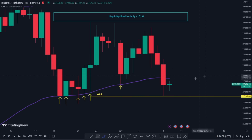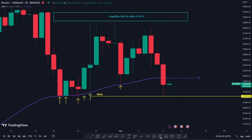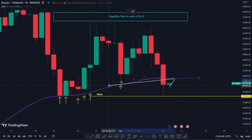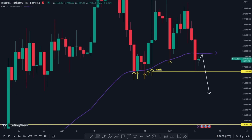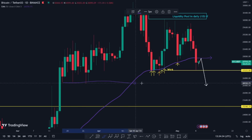Now, on the other hand, what I wouldn't like to see is something like this. Imagine this is the 50 MA, the continuation, and you see today or tomorrow some kind of retest of resistance, and then you are telling me that this support has flipped into resistance, and then we're gonna go lower. I told you yesterday my target. I said that the next target would be this zone over here.